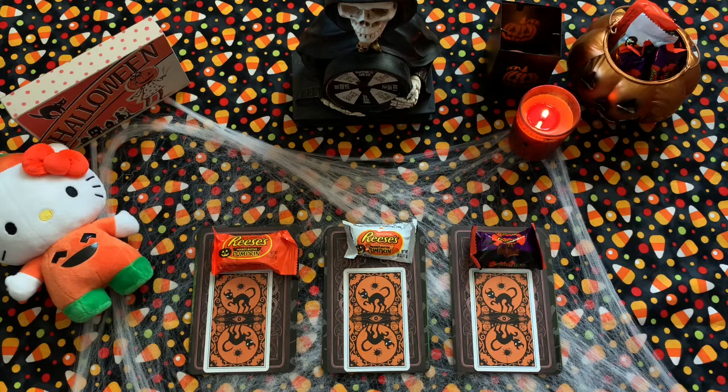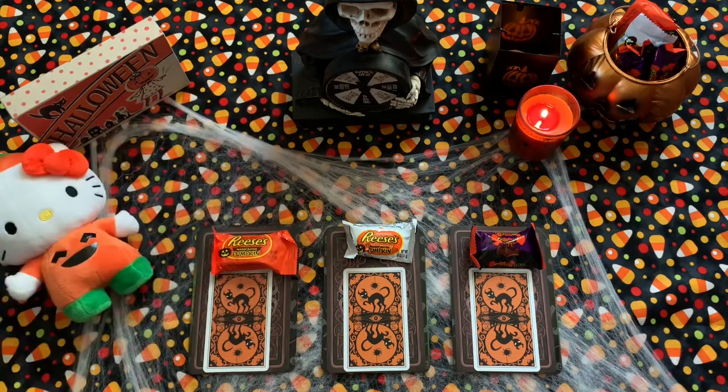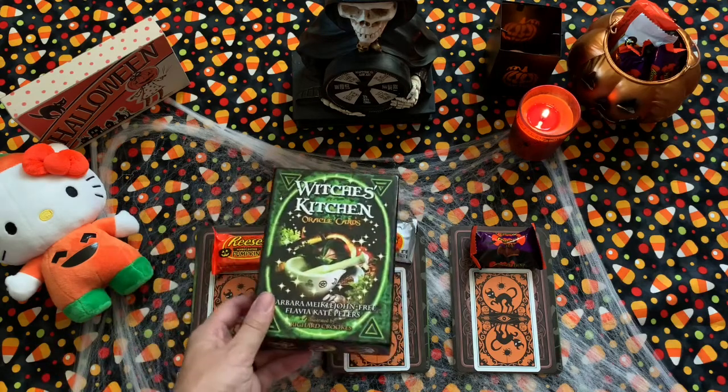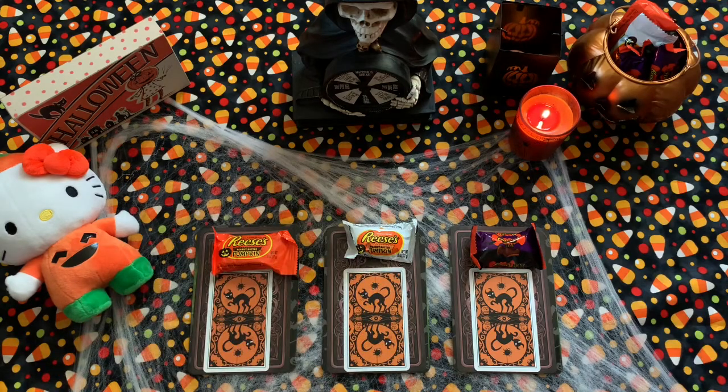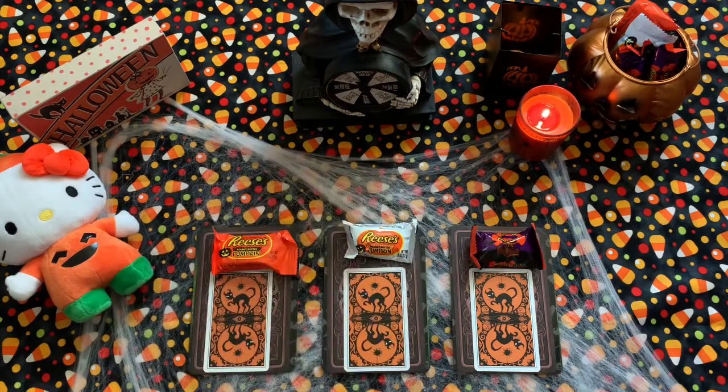Okay, so before we get into this reading, let me just show you the cards that I'm going to be using. I am going to be using the Halloween Tarot, of course, one of my faves. I'm also going to be using the Witch's Kitchen Oracle and the Halloween Oracle. I mean, that's kind of a given. And the Dark Mansion Tarot.